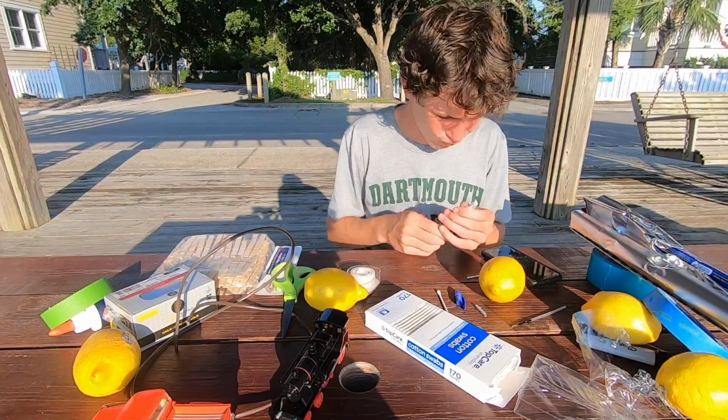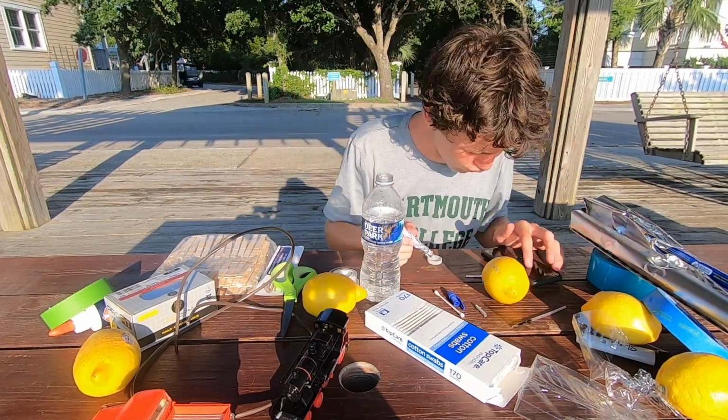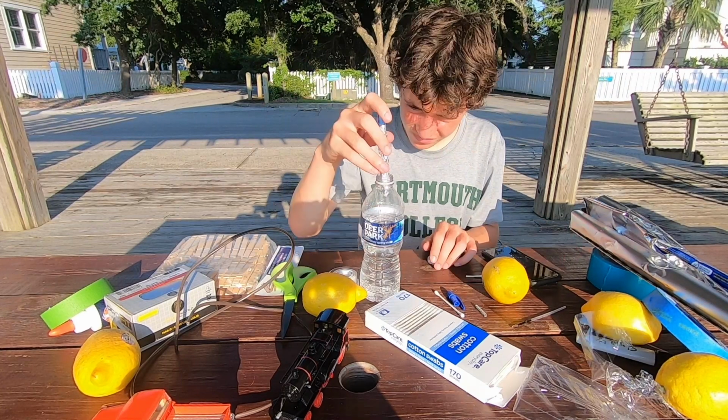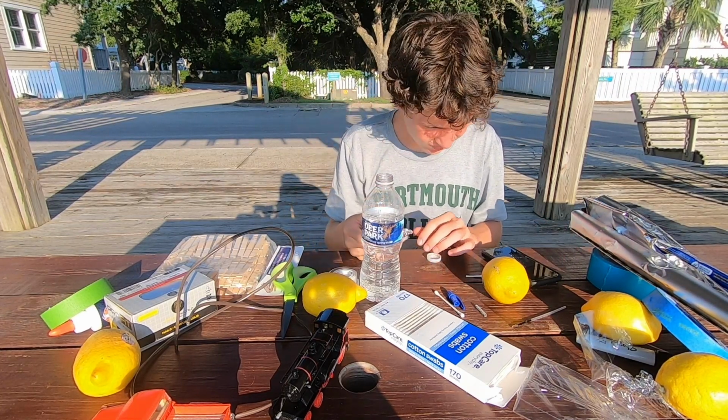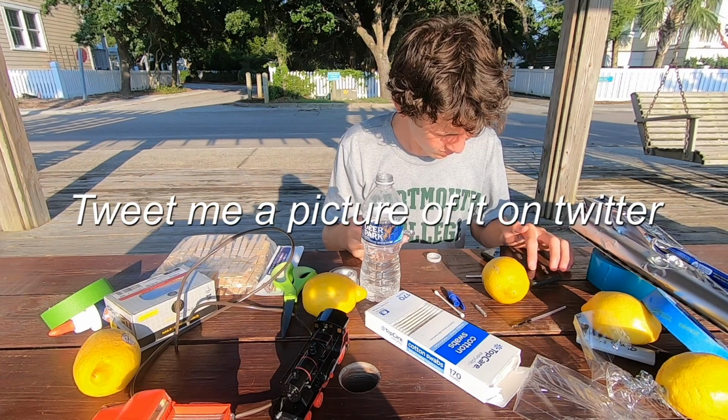But I was still making this machine that would undeniably destroy any competition it ever faced on the finger app out of a lemon. This isn't the fanciest of styluses, but it'll get the job done. Once you make your stylus, tweet me a picture of it on Twitter.